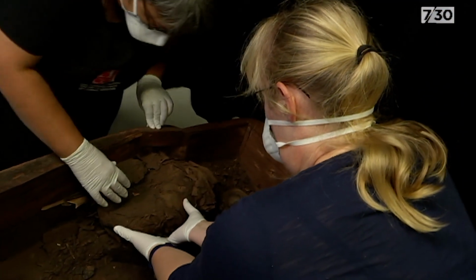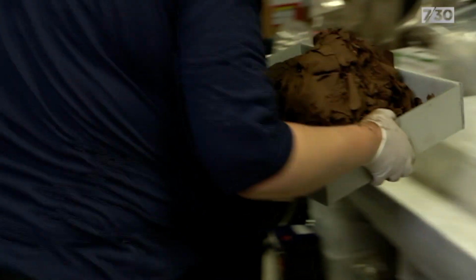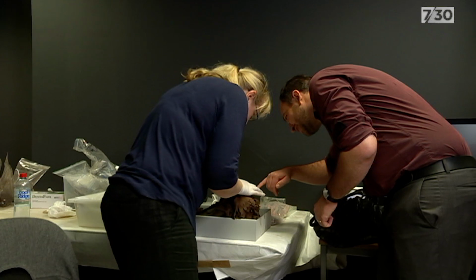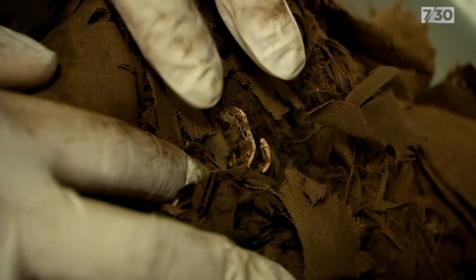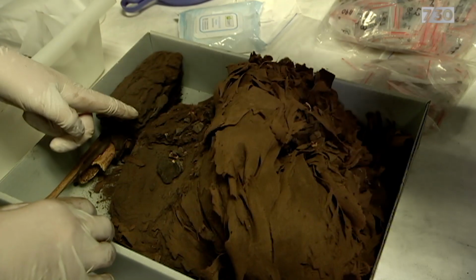1, 2, 3. There it is. I can feel it. Stump of the leg. Yep. There it is. That is so amazing. So it's really from the ankles down, right? Yeah. Coming through. Yep. So there's the toes. That should be the toes.